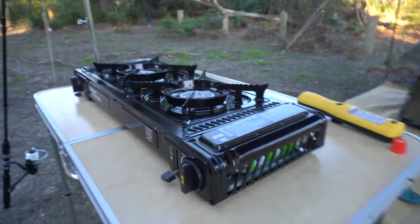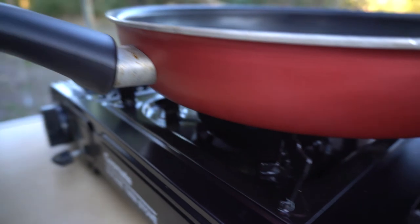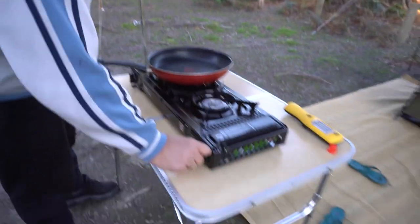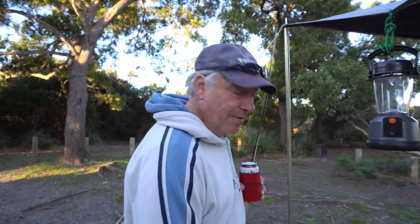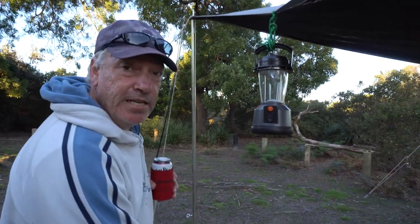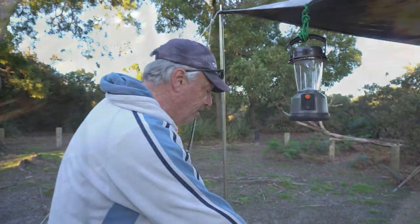It's the new Gasmate twin stove. I don't know if you've used one of these before, Al. But I love them. Look at this, just flip it off and away you go. Al's going to do a bit of a cook up tonight. What are you cooking for us? I'm cooking stir fry honey soy. Let's heat the pan up, guys. Stick around. Al's going to cook up some honey soy stir fry for us.